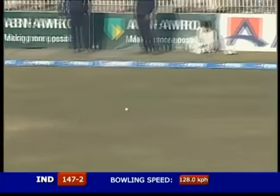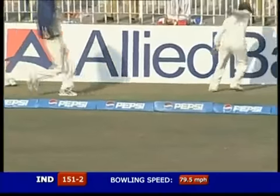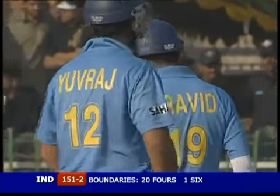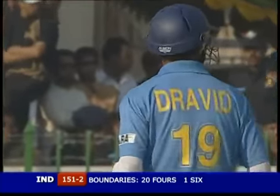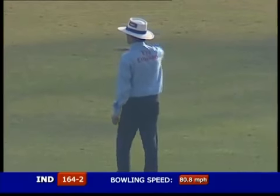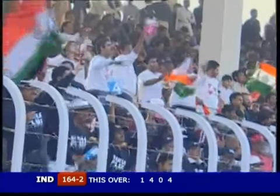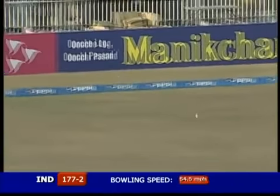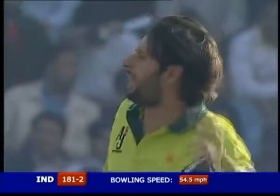Well, that is poor stuff. Fine leg is up in the ring. And Rahul Dravid is really clever when it comes to finding the gaps and reading the situation of the game. That's much better from Yuvraj Singh. Now there's a man in the deep, but he missed it by a mile. Really stroked it off the middle of his bat. Magnificent again, the gap. That's class. Just class.